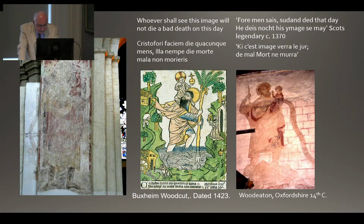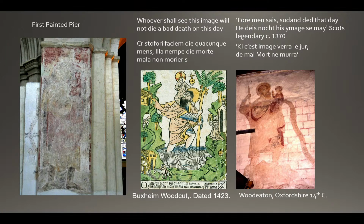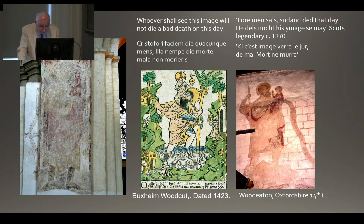Although heavily damaged, the St Christopher figure was reconstructed through comparison with a large number of surviving images on the walls of English parish churches and in illuminated manuscripts. The indications from the surviving drapery were that the painting could be related more easily with some of the earlier images of St Christopher found in the Westminster Psalter and on the south transept wall at Westminster Abbey, which can be associated with the reign of Henry III, a time when images of St Christopher were first introduced into England. I put these up because they have the inscription, and the inscription did once exist down the side here, but it's been lost.